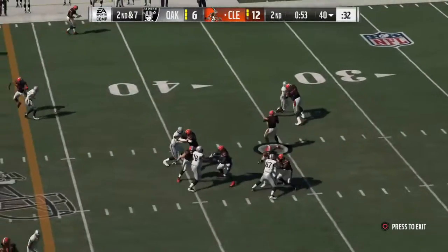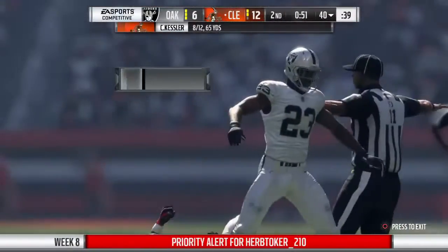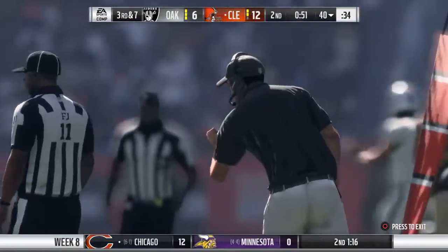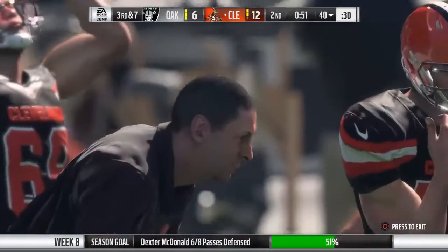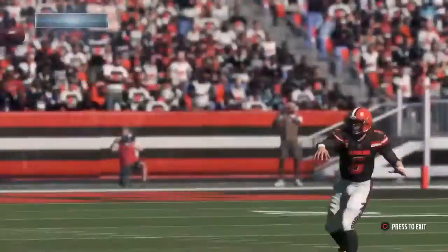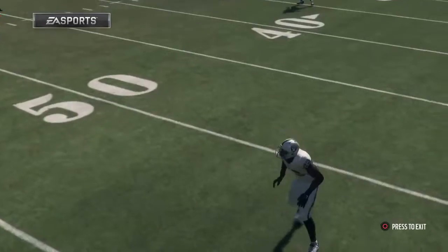Shotgun snap, Kessler. And incomplete there. A nice hit jars the ball free and brings up 3rd down. That's very well timed there defensively, because it's not a bad throw, but the collision came at the exact time he was reaching to bring in the football. Really, really well done. Decent offense, just better defense. I think you're right.